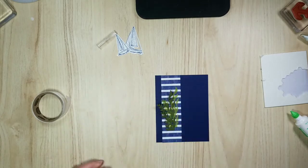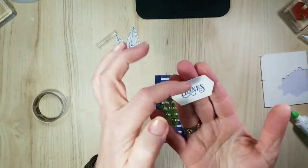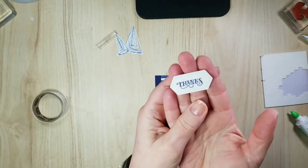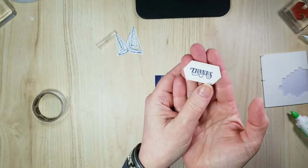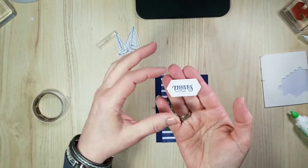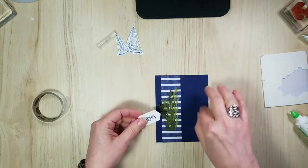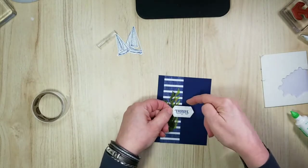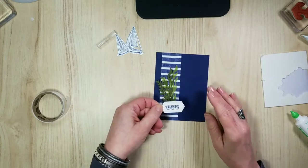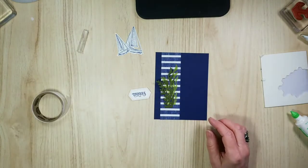Next, we have our sentiment. And this is done with that same set of labels. Now, can you see the line around that? I hope I have it in the right spot. Sometimes my lights are so bright. It actually makes this really cool border, so you can die cut it right out of your paper, and then put it right back in, and you'll have a lovely border around it, if that makes sense. If not, you'll see that in a couple weeks too.